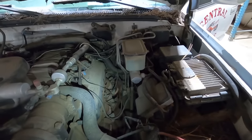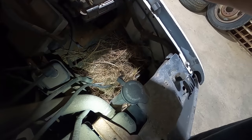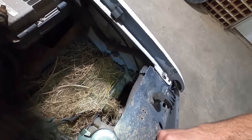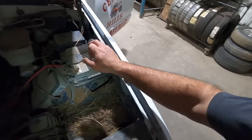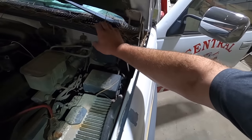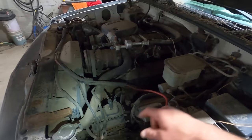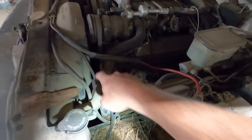Hydro boost, so clearly it's got power steering. Looks like it most definitely had a second battery at one time. Somebody made a nest out of the old battery tray. There's your computer, there's your ABS stuff, fuse relay center. Cruise control, what a deal. Wiper motor, no flexi hose. Perfect. And I see a couple of V-belts down there.